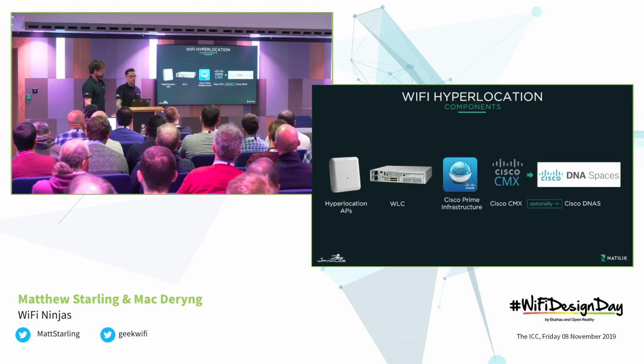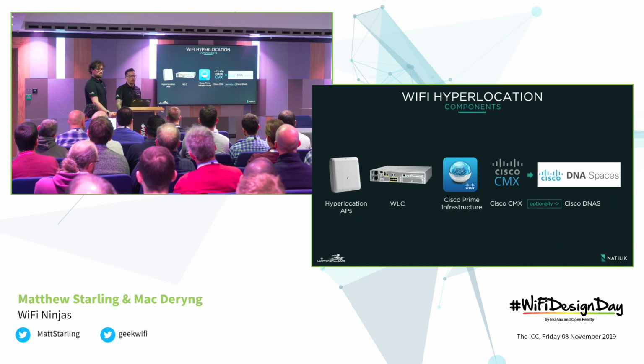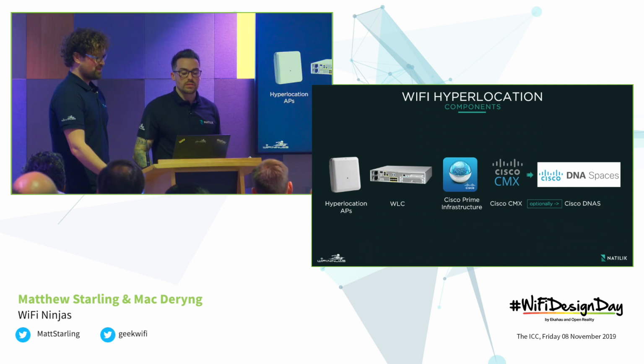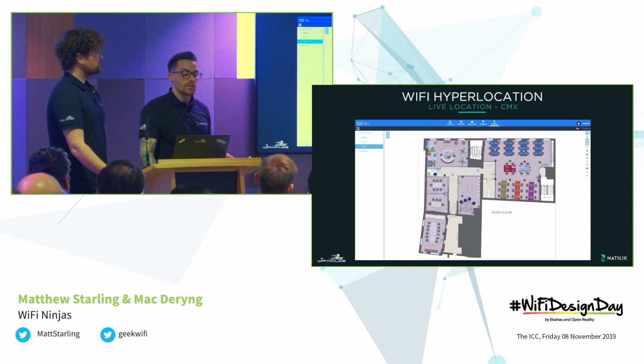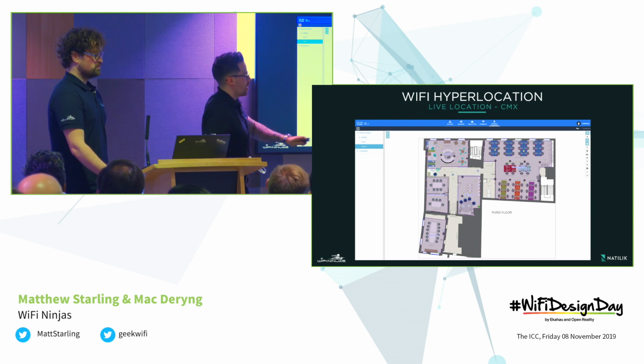Okay, so now we're going to move on to our hyperlocation testing. Very quick review of what we used here: the hyperlocation access points, the Cisco wireless LAN controller, Cisco Prime, Cisco CMX, and then optionally you can use DNA Spaces. The screenshot here is of the CMX server that we've got running at the Natilik office. What you can see now are the defined zones that we've created. The zone in particular I want to highlight is the showcase.